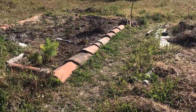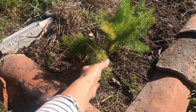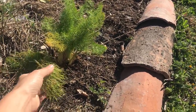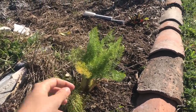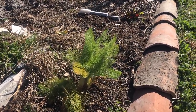And then this is the final bed down here. This fennel is from last summer and I just chopped back the dead bits and let it grow again, and we've been eating some of the fresh fennel. I don't really like the bulbs, but I like this, and I just love the flowers and the seeds, so we'll let that grow big and go to flower again.